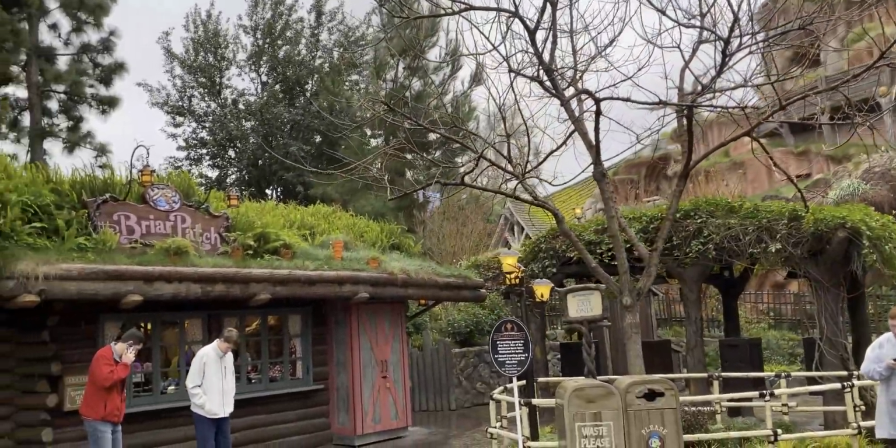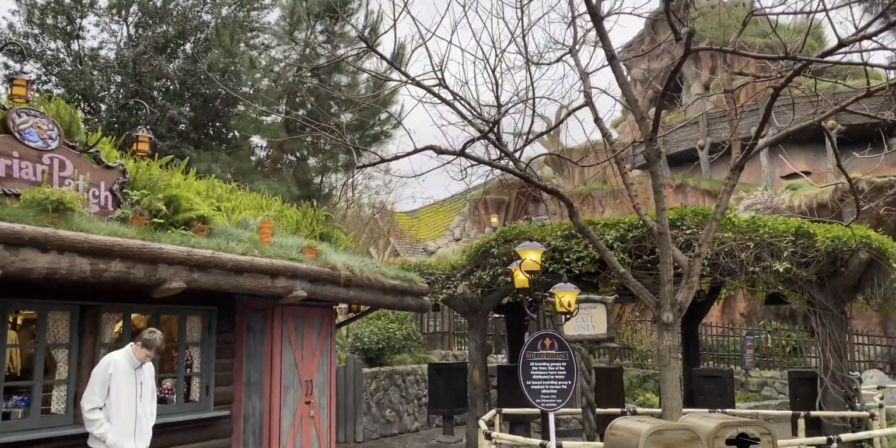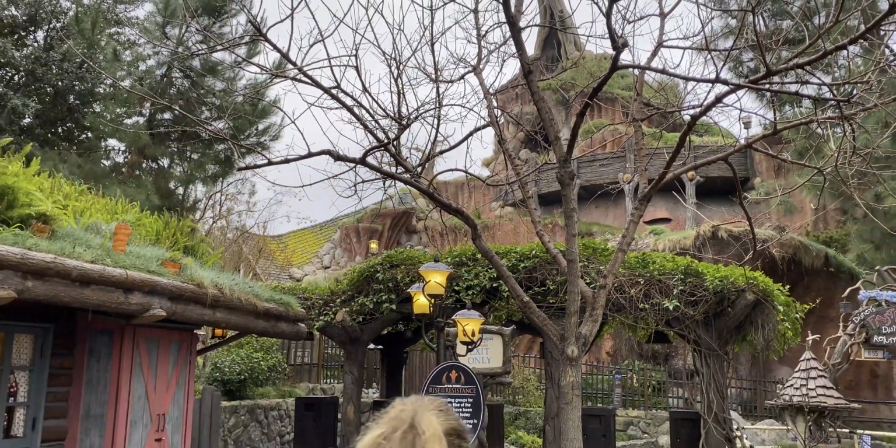You know, I don't think I've ever noticed that yellow on the side of the Splash Mountain lift hill. I'm sure it's always been there, I've just never seen it. Interesting. It's very bright.